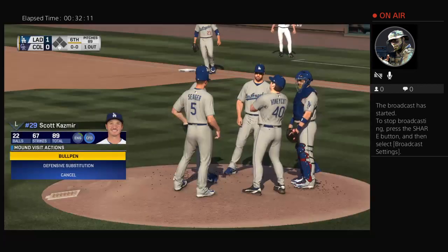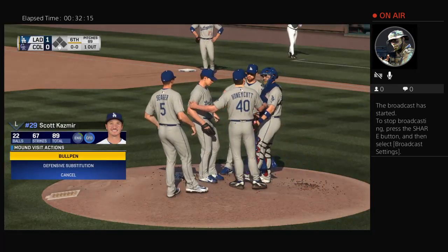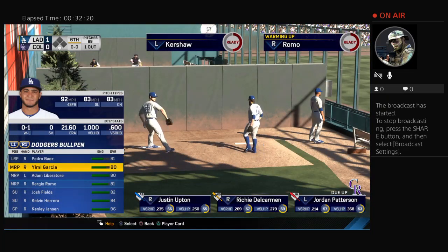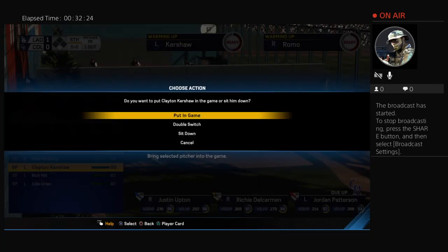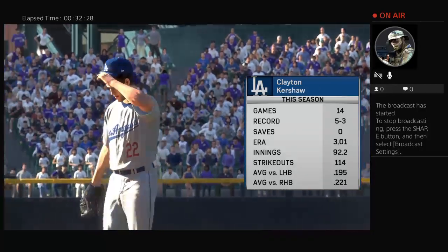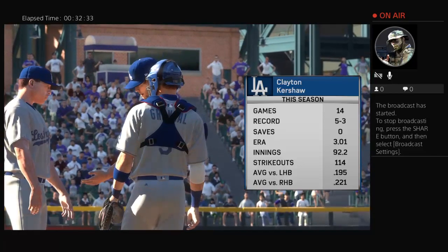Now time is called, and this could very well be to buy a few more pitches for those relievers. Clayton Kershaw will come out and take the ball here as he'll be making his 15th appearance of the year. Clayton Kershaw.